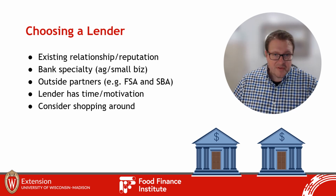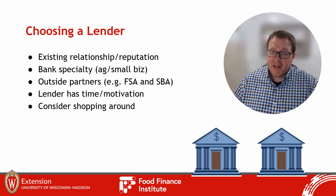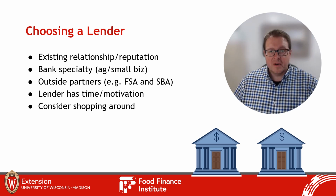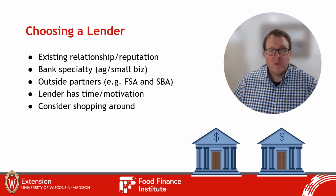The Farm Service Agency is a very common partner for joint financing and loan guarantees in agriculture. The SBA, the Small Business Administration, is a very common partner in non-farm entrepreneurship and small business.